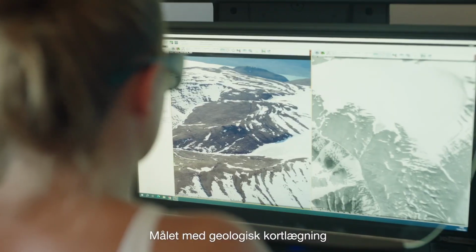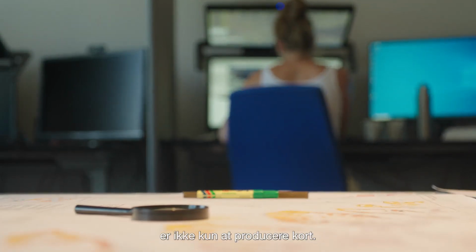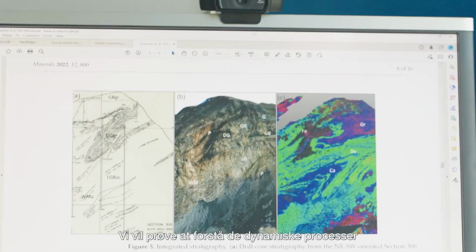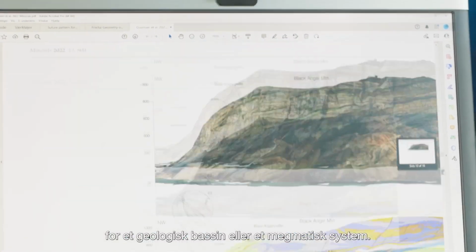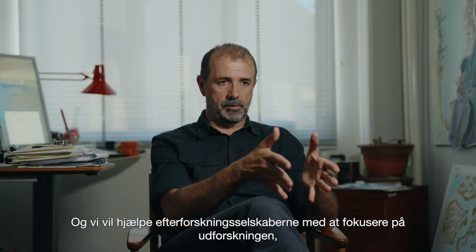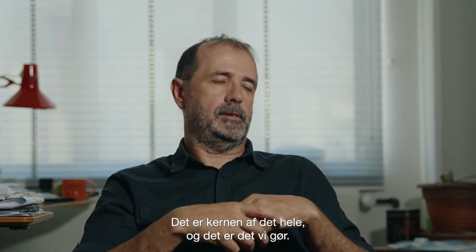The aim of geological mapping is not only map production. We also want to do science. We want to understand the dynamics of a geological basin or a magmatic system, and we want to help exploration companies to focus on the exploration and not on geology. That's the core of the idea, and that's what we do.